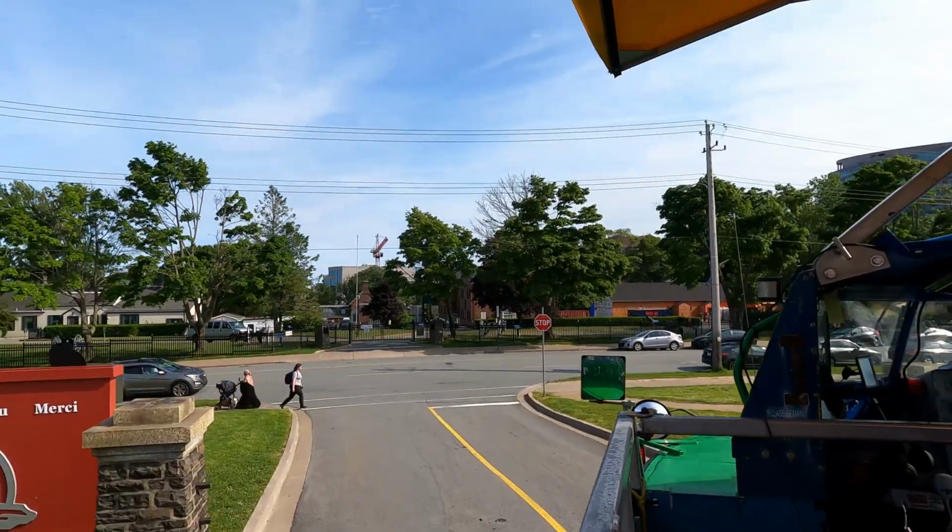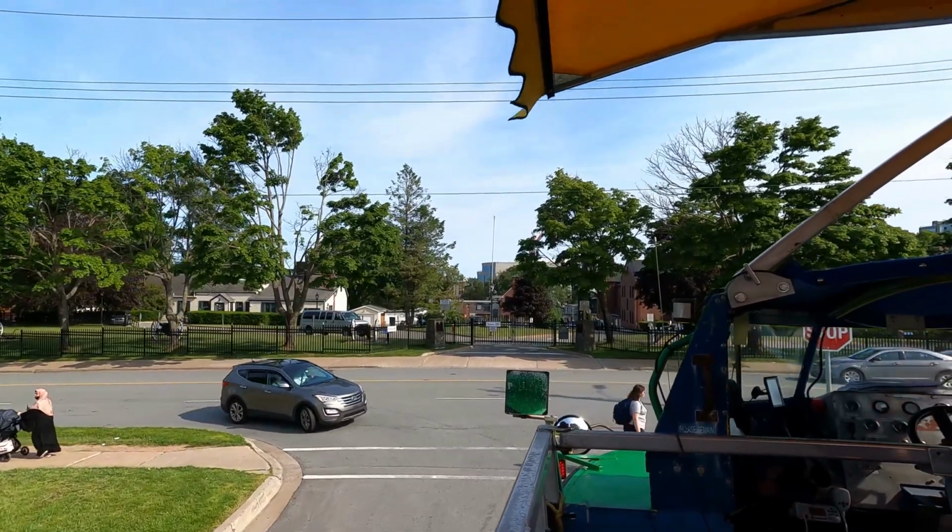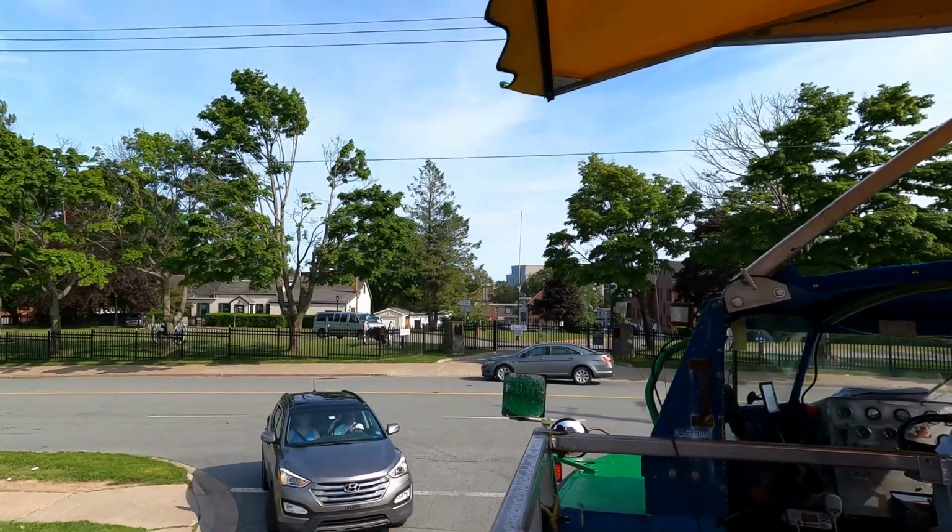Coming up right behind me is Royal Artillery Park, one of the oldest military messes in North America and one of the oldest military libraries in Canada.